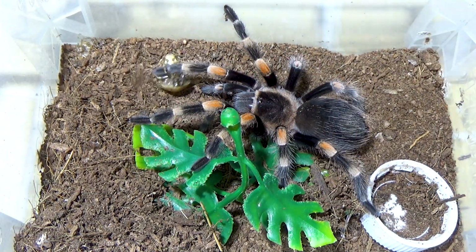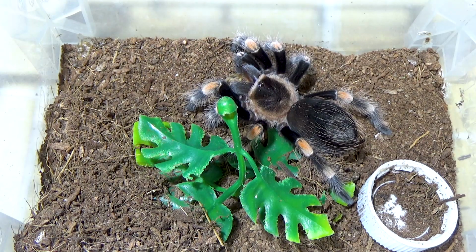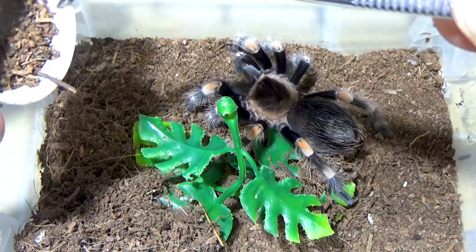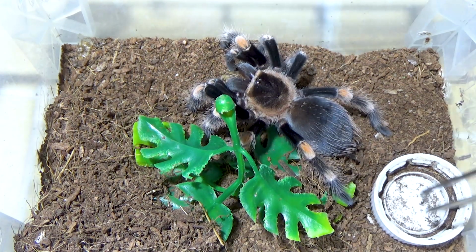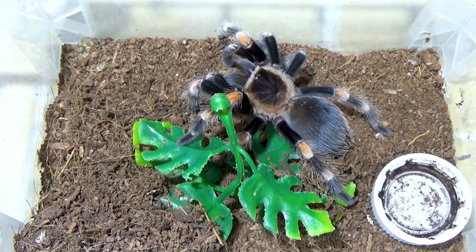Brachypelma hamori number 2. And I believe this one has been confirmed male, but he's a very good eater. I want to bring to your attention the plastic leaves that I have in there. If you notice, they look kind of chewed up. They tend to play with some of the decorations in their enclosure, and that's the result of their fangs scraping against it.